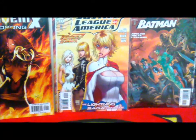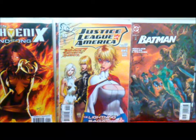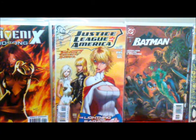So pretty cool cover. Definitely love Michael Turner. Rest in peace. He was taken too soon. And I think this cover is iconic, man. Definitely had to have it in my collection.